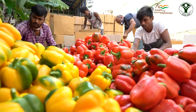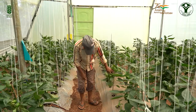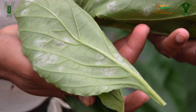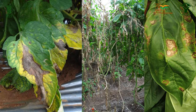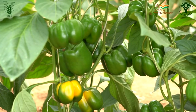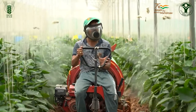Farmers are reaping multiple benefits from the polyhouse cultivation of vegetable crops. However, they are still facing difficulties in the management of pests and diseases. Among these, thrips, mites, powdery mildew, downy mildew, viruses, nematodes and bacterial leaf spots are the major pests and diseases. For effective management of these problems, integrated pest and disease management, generally referred to as IPM, is a very good holistic strategy that the farmers can adopt to manage pests and diseases effectively, economically and safely in polyhouses.